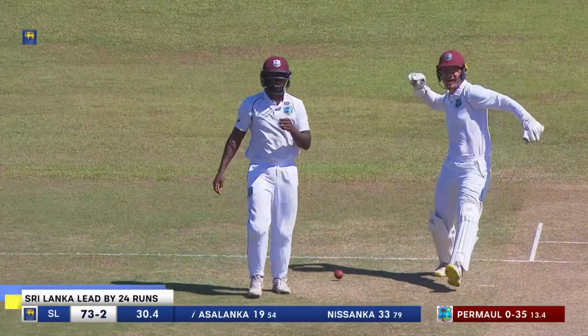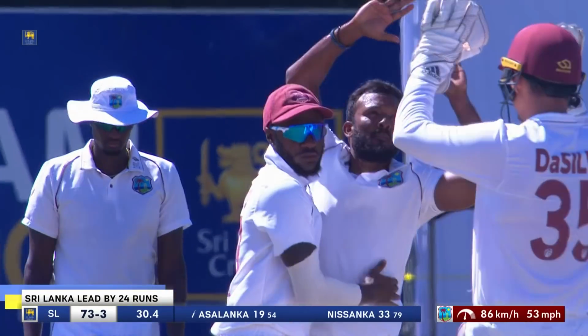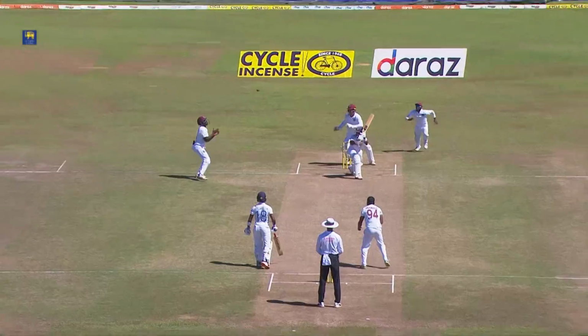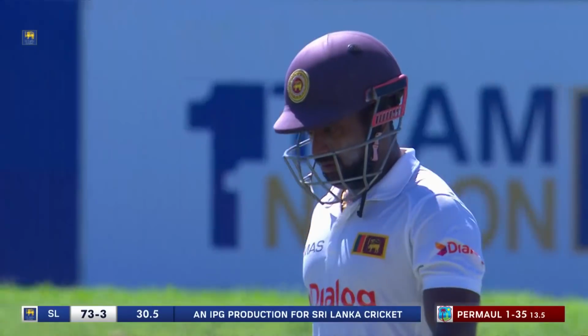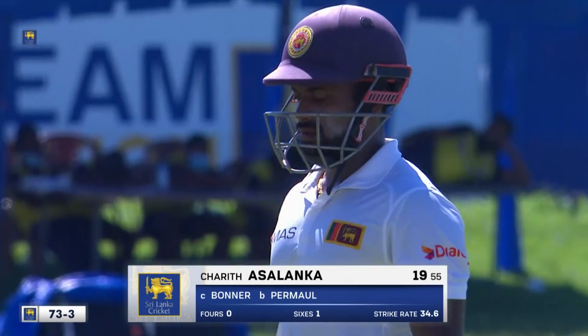That should be out. That should be out, and it's a little bat pad. So Pamal has struck, and it is Sri Lanka who've got to go. Yep, inside edge to the pad. An easy catch to Bonner, who's not going to miss that. Sri Lanka gone for 19. Sri Lanka losing the 3rd at 73.